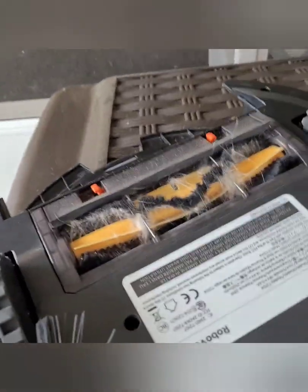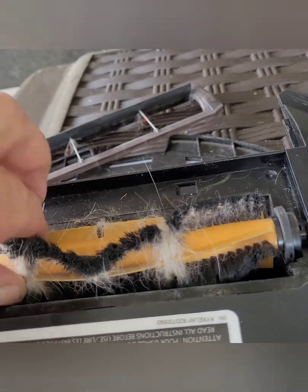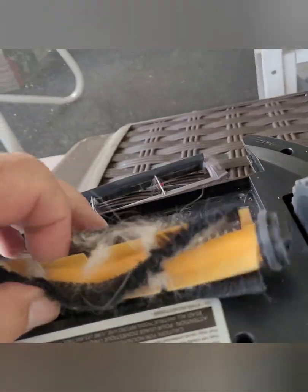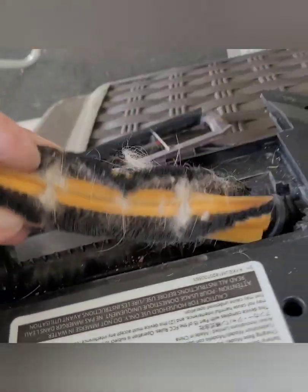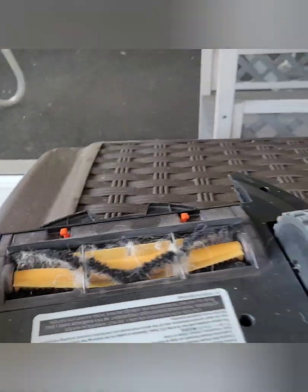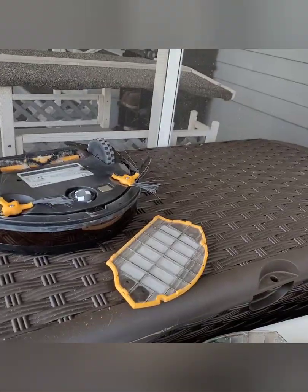I didn't show you this. Here is this filter. That comes right out. And there we go. See all that stuff she's pulled up? That little tool has a knife on it. I can run through there, pull that right out. But that's just an amazing job. I think she does an amazing job. Certainly saves me from having to pull out a big old vacuum cleaner and messing with all that.